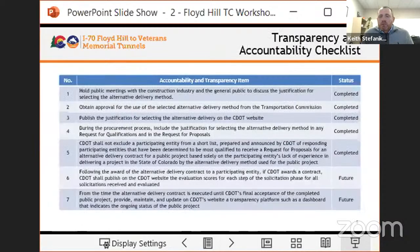And the next slide will just give a broad detail of the seven major accountability and transparency items that are within Senate Bill 260. As you can see, we've completed the first five. It's been a very good process. I wouldn't say it's a brand new process for CDOT. It's just a more established and more open to the general public process. There's a lot more meetings. There's a lot more information provided to the Transportation Commission just to show the transparency through those measures. So the first five are done.